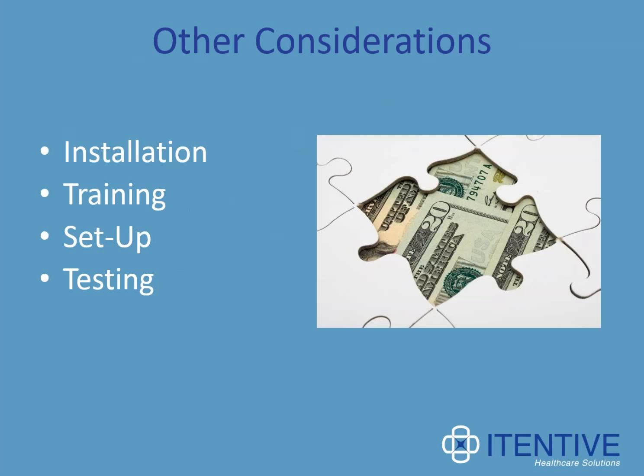Other considerations that you have to think about is the time it takes for installation, the time it takes for training. There is training involved. There's staff training. There's setup and testing. And these are all soft costs. These are costs that you have to consider of your time and your personnel and just really how you're going to deploy this and fit this into your workflow.